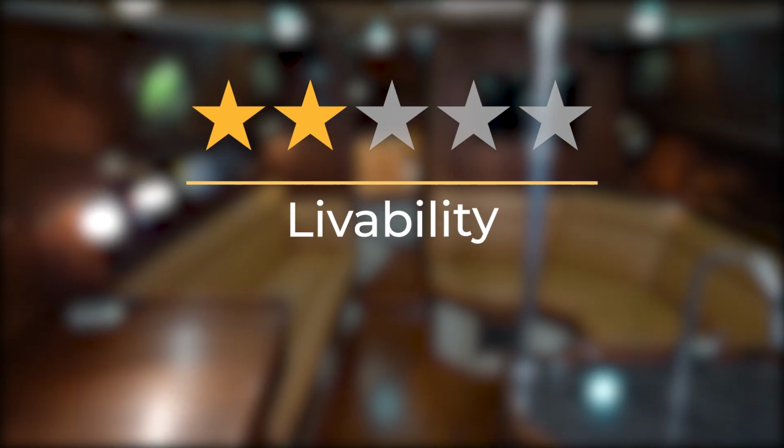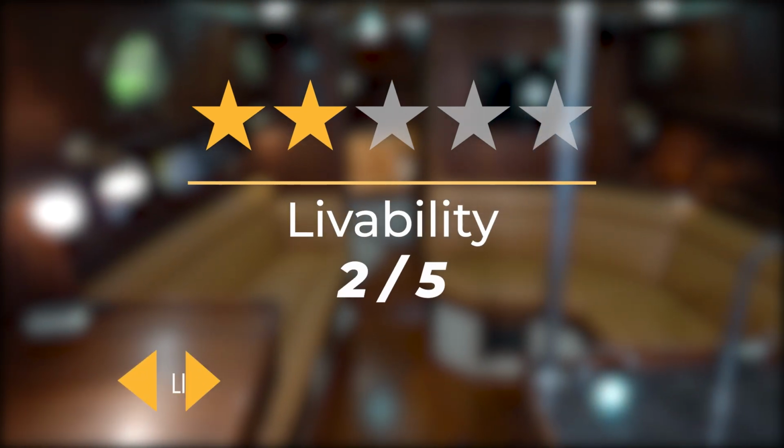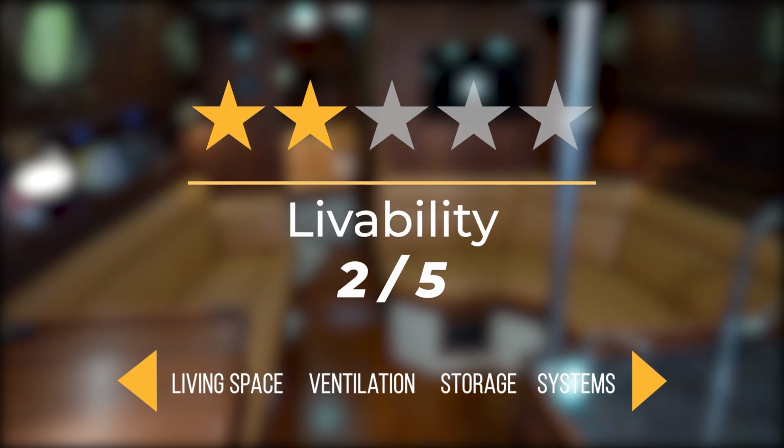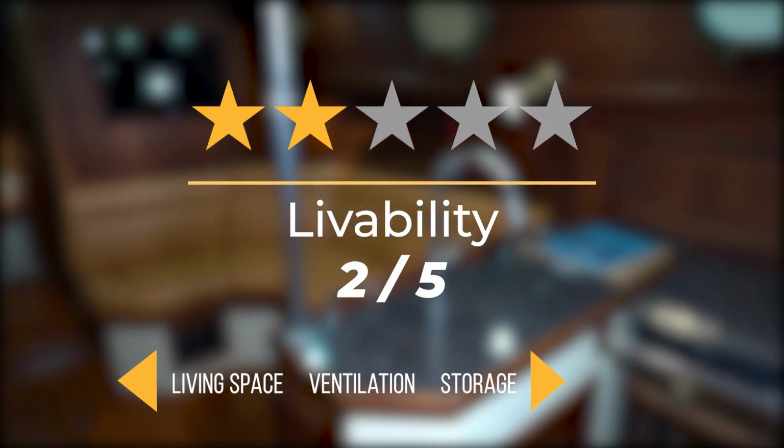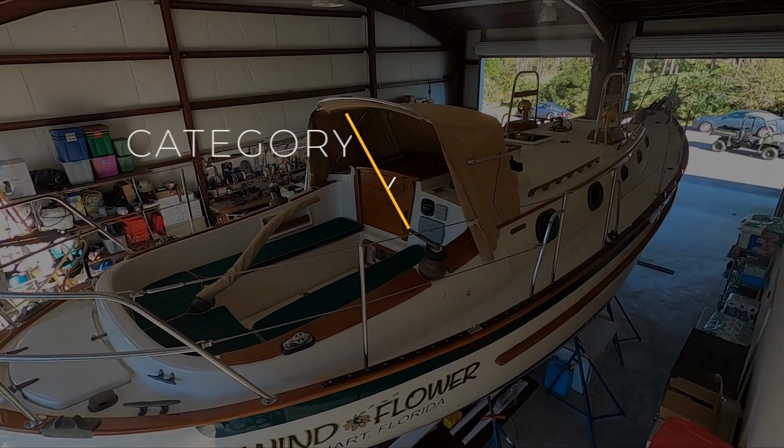I'm gonna give this boat a 2 out of 5 stars for livability. For a family of 4, it just feels small. That being said, if I were rating this boat for just 2 people, I'd give it a 4 out of 5.